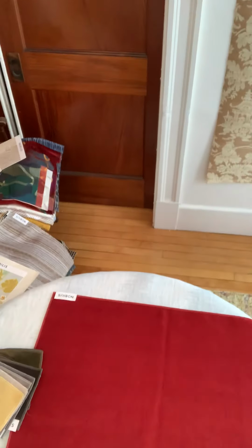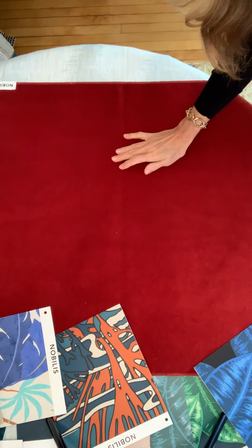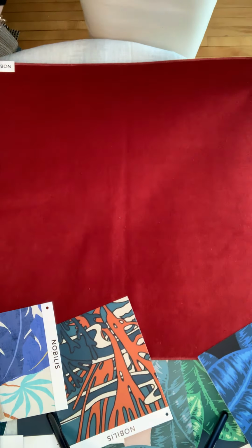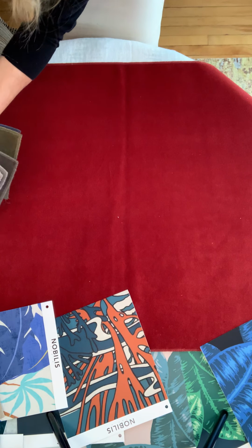I will move this down now. And hopefully you'll be able to see it well. Okay, so let's start right here with Maddie. And Maddie's a beautiful velvet. It is one of their well-priced basics, and there are a lot of colorways.